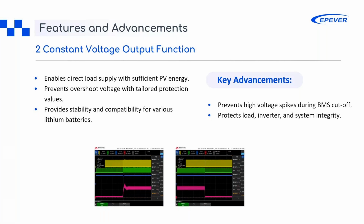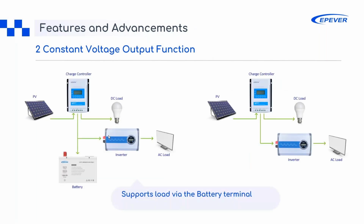If you compare the two pictures, you will see how the overshoot is managed in G3 in the right picture. This means that even if the BMS disconnects the battery due to overcharging or other safety concerns, the G3 can keep the power flowing to your loads without interruption. Yes, a charge controller that works without battery. It automatically adjusts the output voltage to the voltage required by the system, so it knows whether it's a 12 volt, 24 volt or 48 volt system, and changes the voltage to meet the requirements of the network of loads, of which the inverter is one.